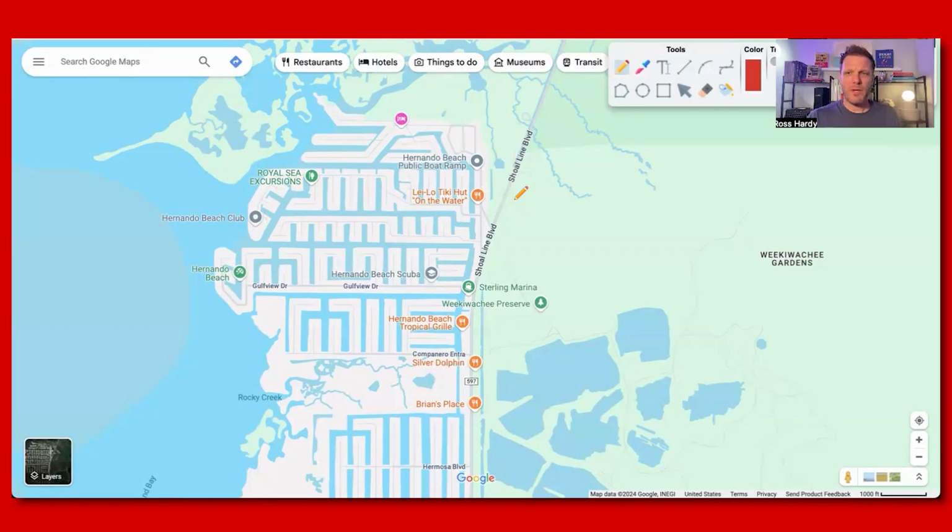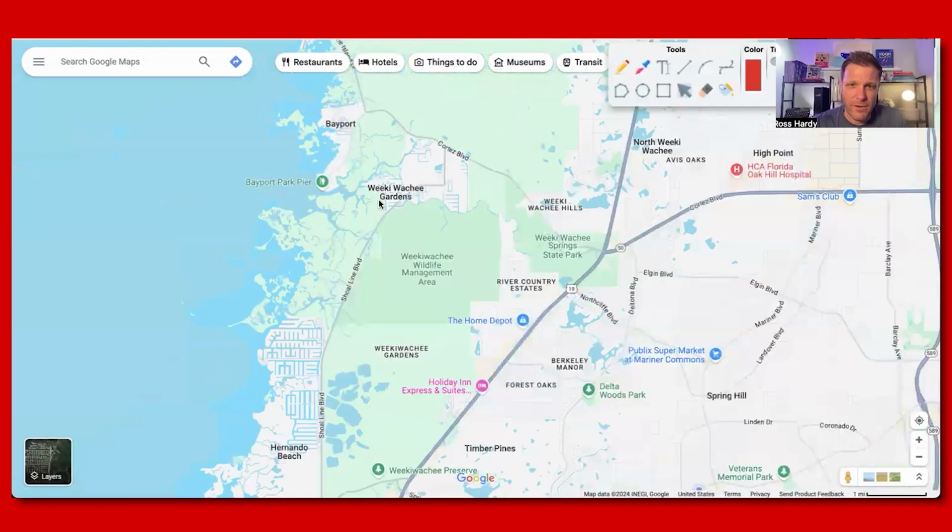So Hernando Beach North, Hernando Beach South, very, very different. Direct Gulf access here, indirect Gulf access here. So I want you guys to understand the difference between those. But if you want to get a little bit further outside of just Hernando Beach, there are some other areas here you might want to consider.